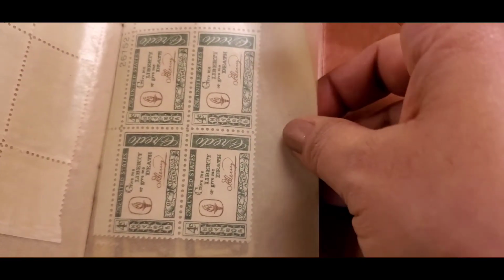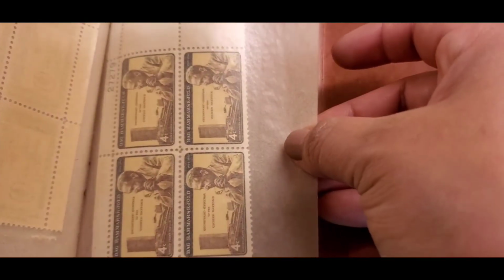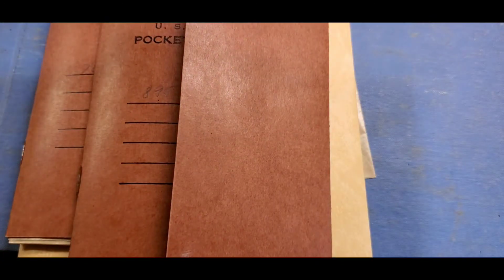Oh yeah, the Credos. I've seen a lot of these too. These are really, really cool. President Credo. Here's just another one that we can thumb through. Again, there's several of them, several of these envelopes.